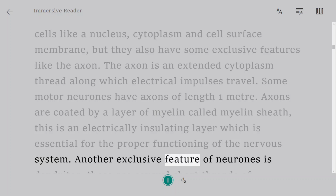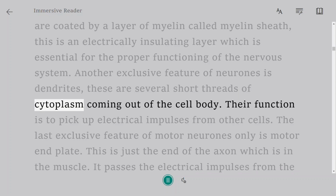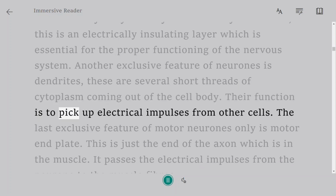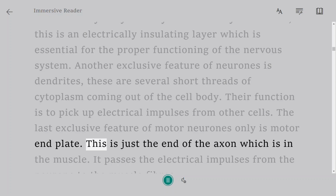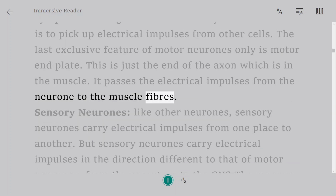Another exclusive feature of neurons is dendrites. Dendrites are several short threads of cytoplasm coming out of the cell body. Their function is to pick up electrical impulses from other cells. The last exclusive feature, of motor neurons only, is the motor end plate. This is just the end of the axon, which is in the muscle. It passes the electrical impulses from the neuron to the muscle fibers.